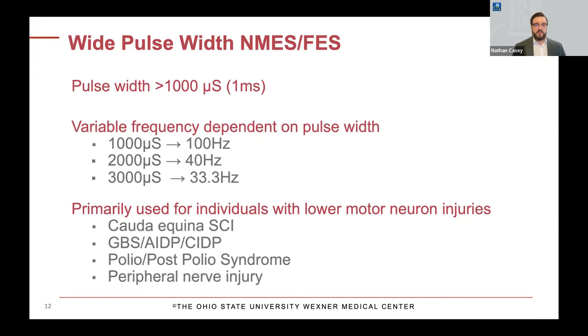There is variable frequency depending on the pulse width. So those two actually have an inverse relationship. As we go up in the pulse width, we can only fit so many pulses in a single second. So here in the United States, we have approval to be able to utilize wide pulse width up to 3,000 microseconds or 3 milliseconds, but there's an inverse relationship. And so when we go up that high in the pulse width, the frequency has to come down because we can only fit so many of those pulses in a single second. And that has important implications for pain that we're going to talk about here in just a moment.